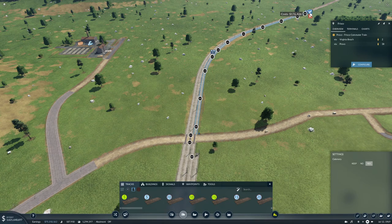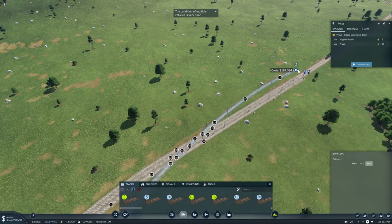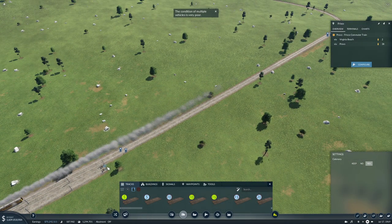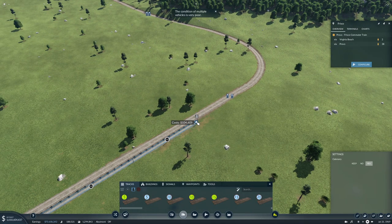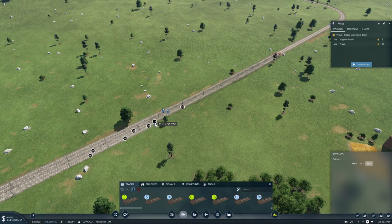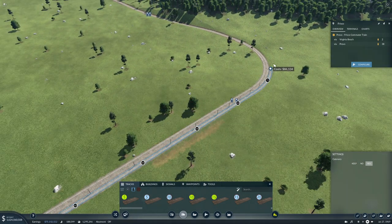And then we're just gonna head up alongside the others, because going up and down these slopes is horrendous. Why is it not snapping? They're snapping. Whoops. Snap. Okay. Like that.